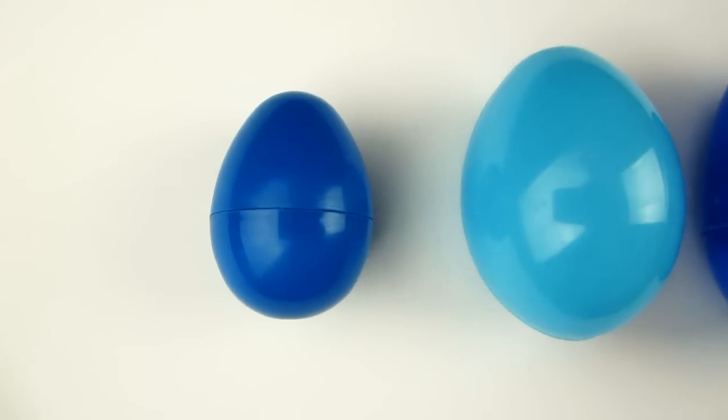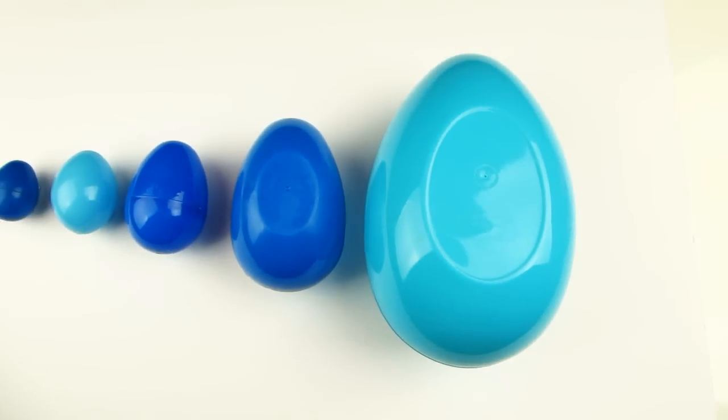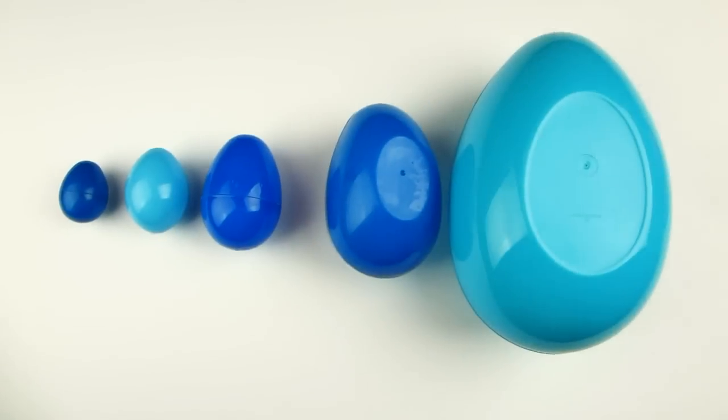Hello, everyone. Today, we're going to learn about sizes with the help of these eggs. And after that, we're going to open them up and reveal all sorts of prizes. Candy surprises. Yay! So we have 5 eggs.